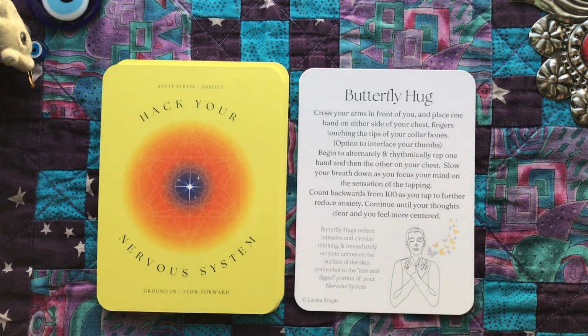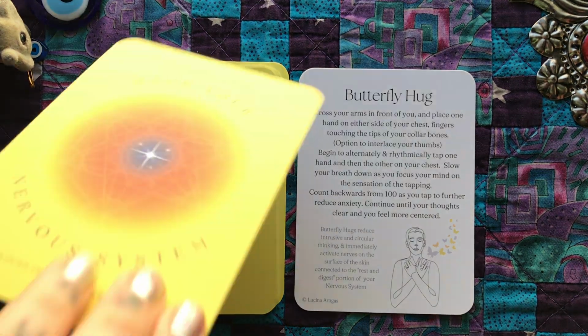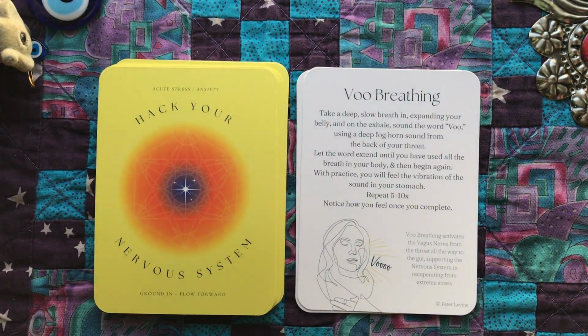Butterfly hug. So this is like a kind of little mudra. Vu breathing. Take a deep breath. This is a Peter Levine thing. Awesome. Take a deep breath. Slow, deep in, expanding your belly, and on the exhale, sound the word vu, using a deep foghorn sound from the back of your throat.